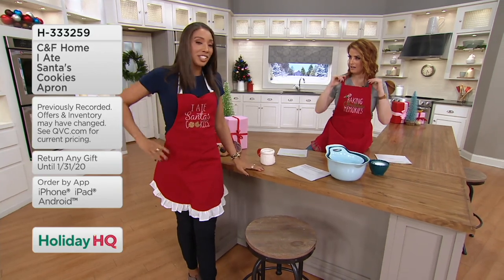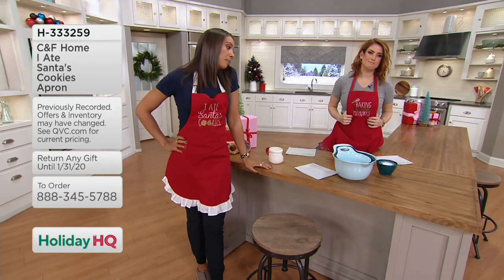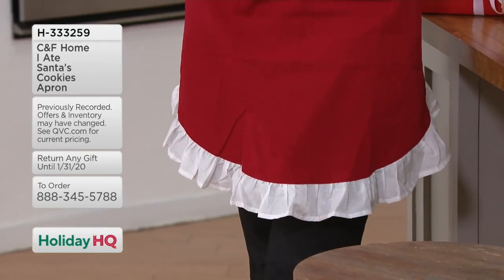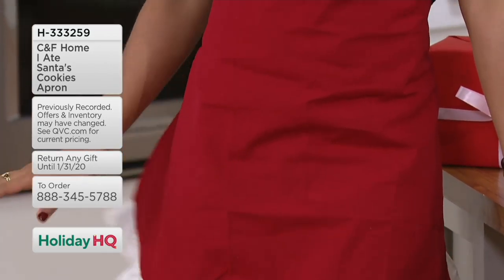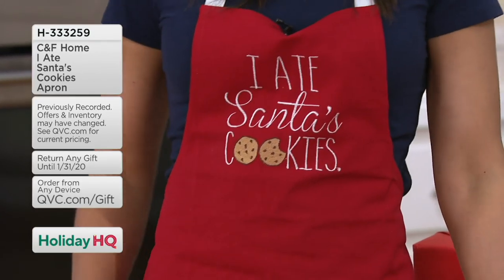These are just fun. I mean, who doesn't need an apron, especially one that is specialized with this cuteness? I mean, CNF Home, okay? Just know that they're a brand that brings you really unique and special touches to your home, to your kitchen in this case. And you just can't go wrong. This is an easy gift to give anyone. Oh, it's a fun gift.